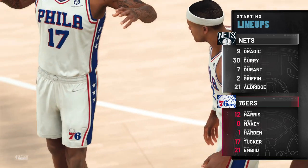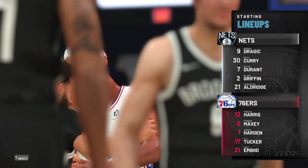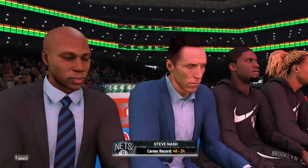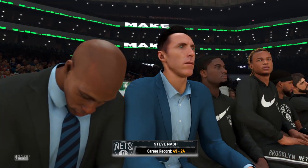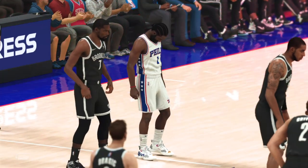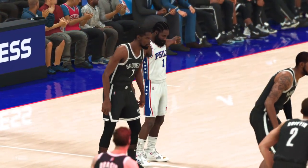And the starting lineup for the Nets: Durant the three with Griffin at the four. Seth Curry is out there with Goran Dragic. And it's Aldridge in at the center position. And for Philadelphia, they've got Tyrese Maxey, James Harden out there with P.J. Tucker. Then it's Joel Embiid. And it's Harris in at the point.